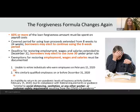You must also have been able to prove that you couldn't hire similarly qualified employees on or before the 31st of December. But there is this new caveat in the rule, which you'll see in better clarity in the application that we're going to take a look at.